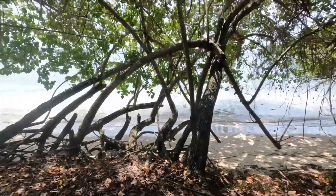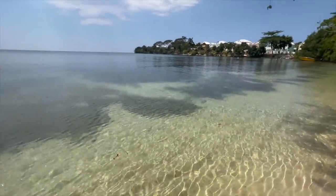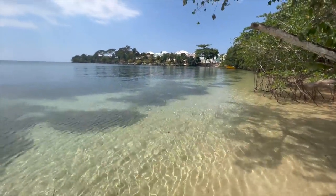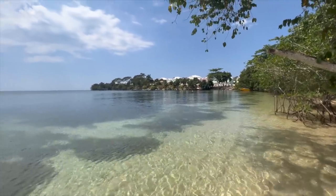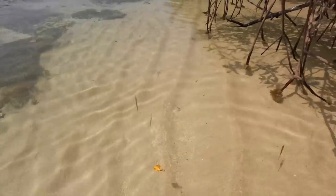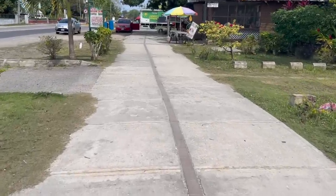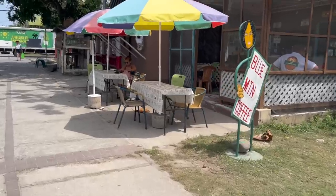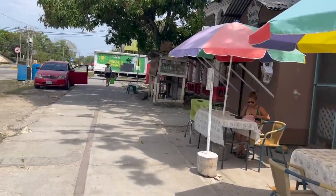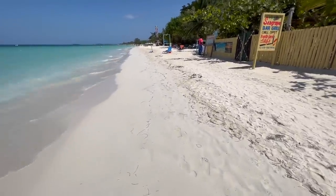Found this hidden gem at the far right end of the bay. So peaceful and calm here. Lots of cafes, restaurants, and small shops to explore on the way to Seven Mile Beach. Seven Mile Beach is perhaps one of the most beautiful and popular beaches in Jamaica.